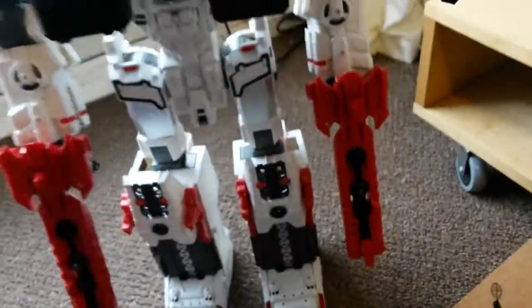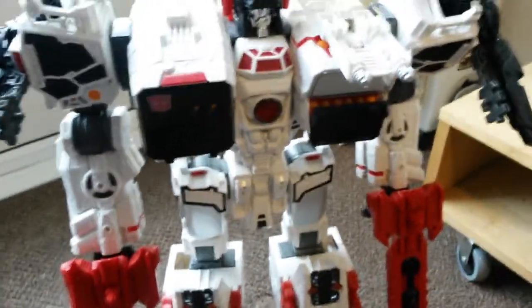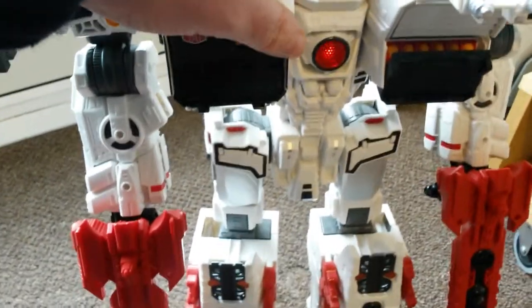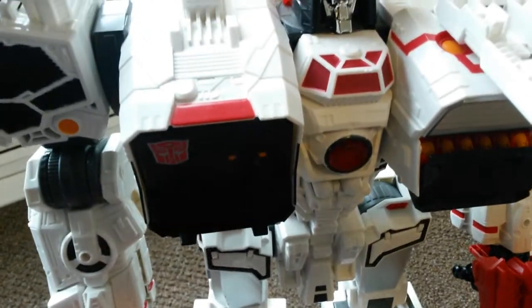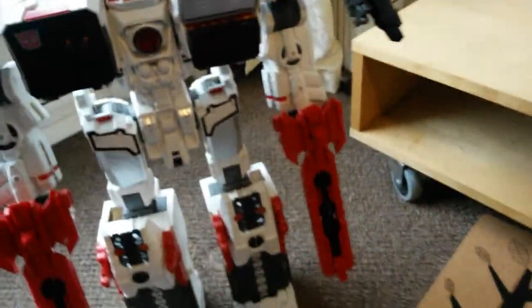Obviously, it's going to be the Hasbro one, because this is the Takara one. That one's got the voice, and the Hasbro one doesn't, and it's only got one gun.